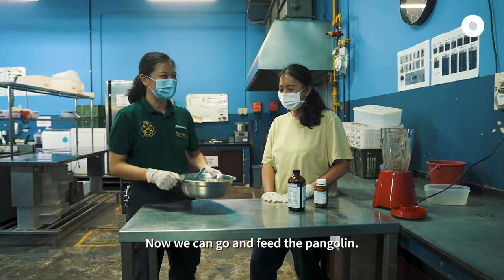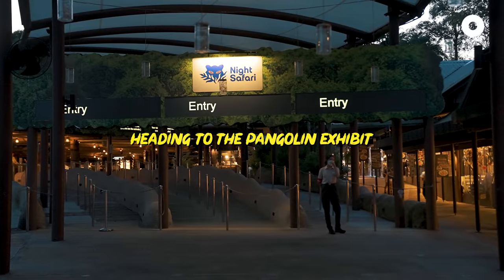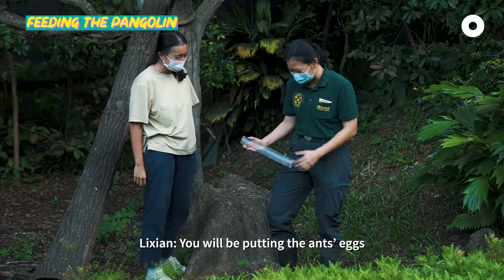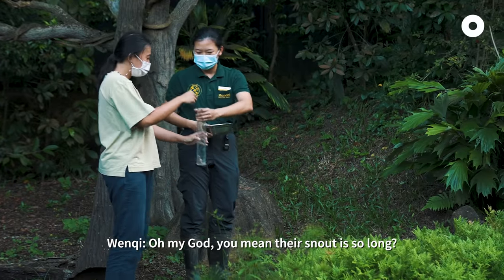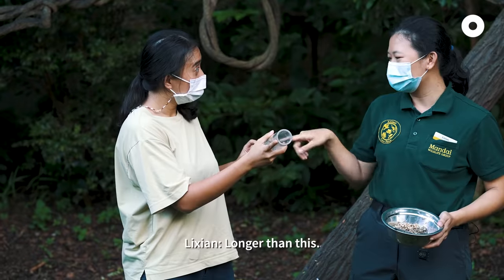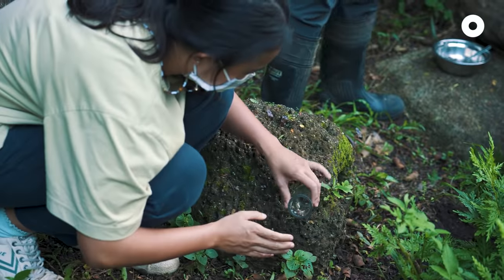Now we can go and feed the pangolin. Oh, we're going to feed pangolins? You will be putting the ant eggs in this artificial insect mound. This is supposed to mimic what they would eat in the wild. You mean the snout is so long it can reach here? No, their tongue is long. Their tongue is this long? Longer than this. Wow! There you go.